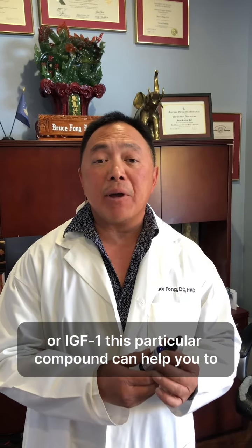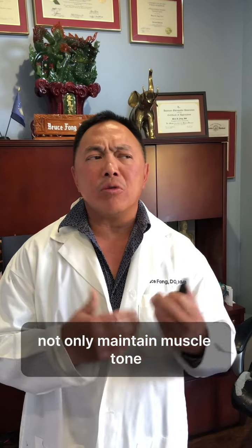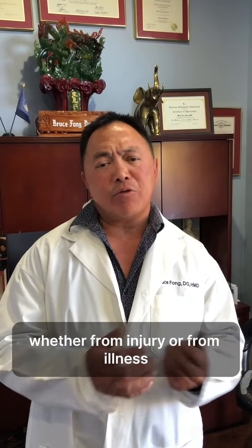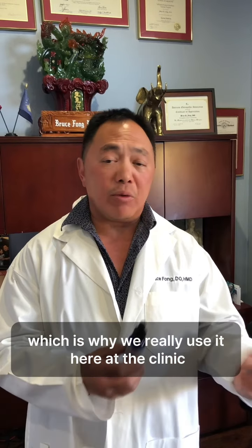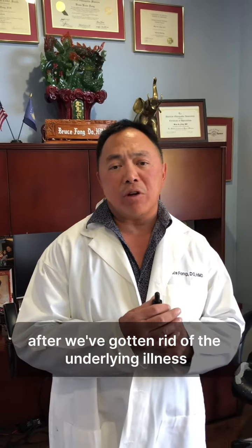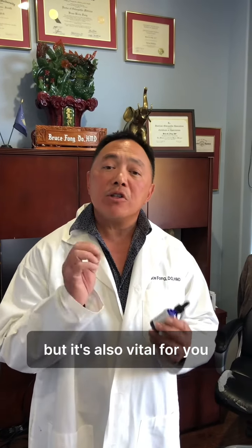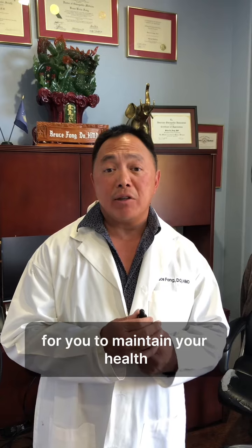This particular compound can help you not only maintain muscle tone or repair damage to your body, whether it's from injury or from illness, which is why we really use it here at the clinic to help all of our patients recover after we've gotten rid of the underlying illness in their body. And it is vital for that recovery, but it's also vital for you to maintain your health.